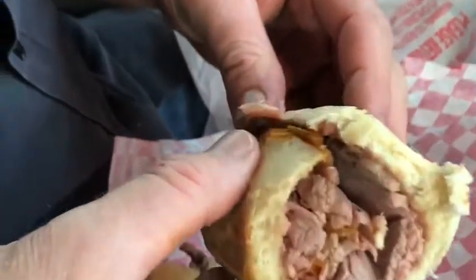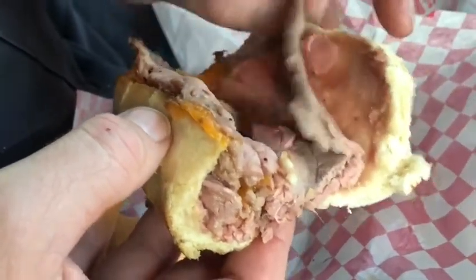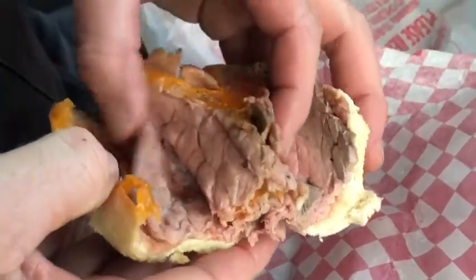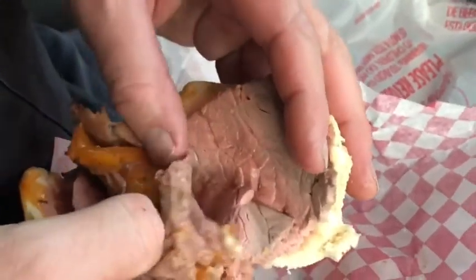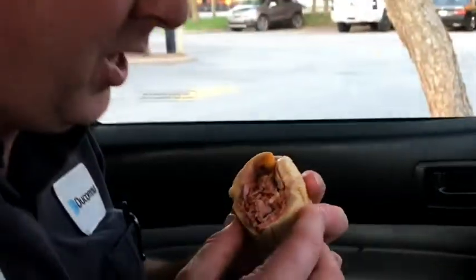It looks like there's a ton of meat on this sandwich. A lot of cheese. I'm not sure. It looks like roast beef. I'm not sure what type of meat that is. There's a ton of meat on it, though. And meat and cheese. That's all I see. And the bun is toasted. So, let's give it a try. See what we think.